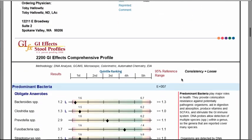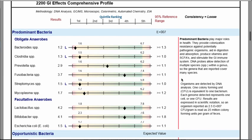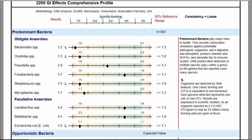So what we get on the first page is we get a look at what are called the predominant bacteria in the digestive tract. So basically, bacteria play a major role in health in that they assist your immune system to be resistant against pathogenic organisms. They help you to digest and absorb food. They help you to produce vitamins, to produce what are called SCFAs or short chain fatty acids. They stimulate your immune system. They've got a lot of cool effects. And when you get this GI effects panel, they detect these via DNA analysis.